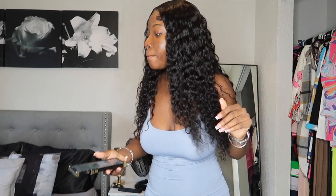This also has different colors, but I wanted to order this one first just to see how it is, because she is definitely more expensive than Shein. I think these dresses on Shein are probably max $15, don't quote me, but on Amazon they're like $25, and then plus tax and stuff they're like $26, $27. So she's a little pricey, but she's very much worth it.